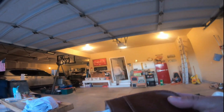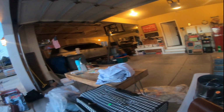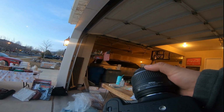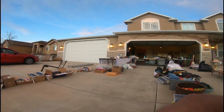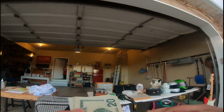So I see an Instax Mini camera here, but they want $25 for these, which doesn't leave any room for profit here. So I'm gonna leave it, but it's nice, it's white. So, a Nikon D5200, it's a nice camera. They're asking $100 for this one. I'm gonna think about it, but it's nice. Okay, I was leaving, but after some research, I'm gonna get the camera. I'm gonna take the camera.